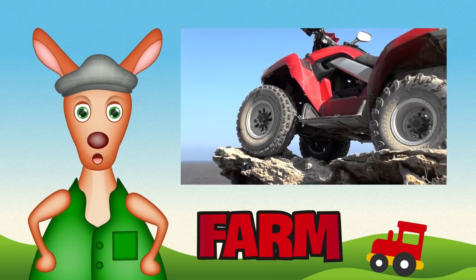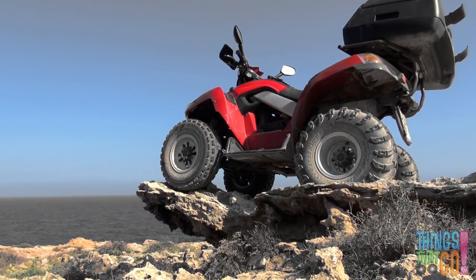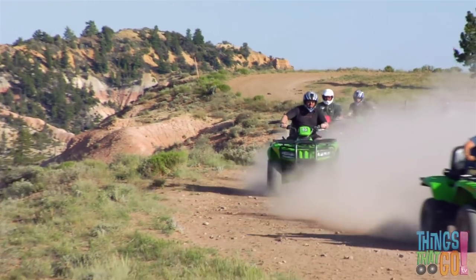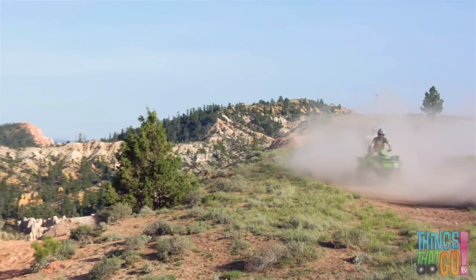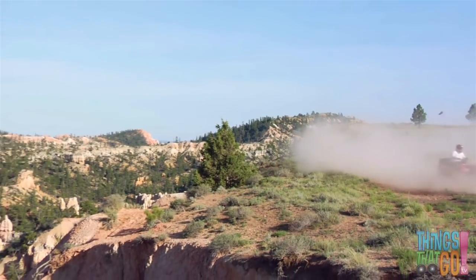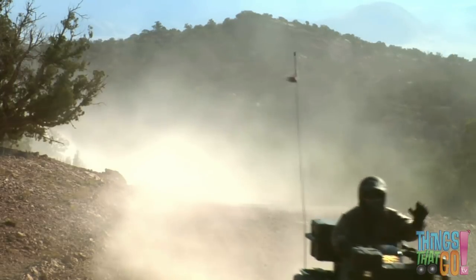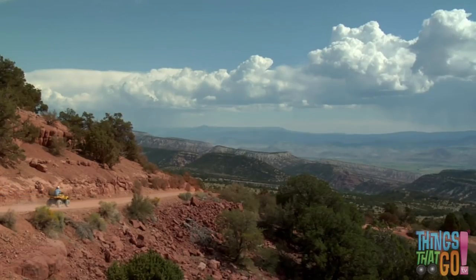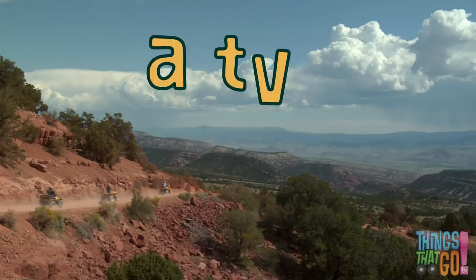What's like a motorbike, but has four wheels like a car? A quad bike. Farmers often use quad bikes. They're great for getting to places where cars don't go. Along a dusty road goes the farmer on his quad bike. Quad bikes are also called all-terrain vehicles, or ATVs.